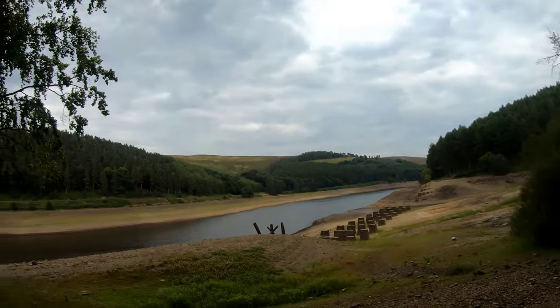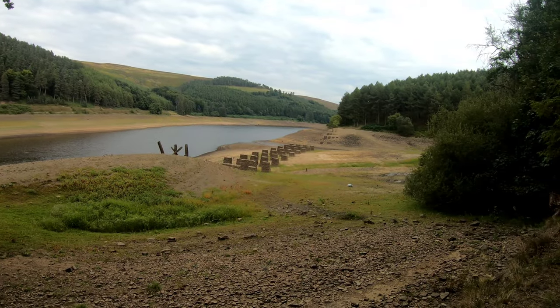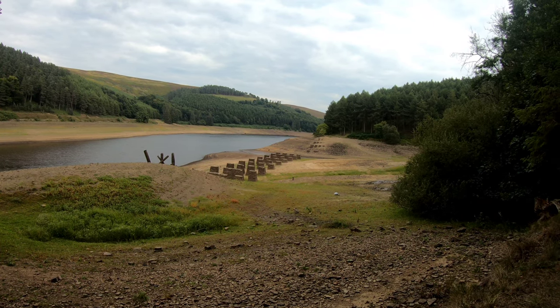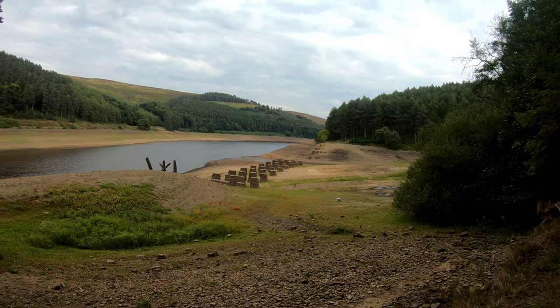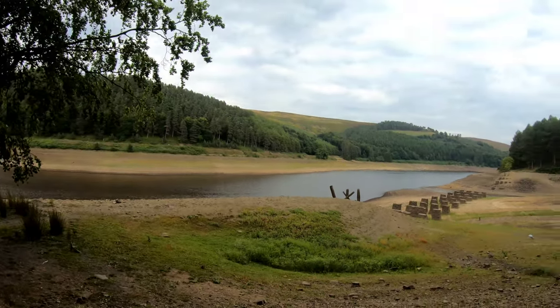And when I visited last year, it was the end of June, the reservoirs were pretty much full compared to this year. And as a result, there are a few more interesting things that have become visible. You can see that down there, the concrete posts. So that's the foundations for the Ouzelden Viaduct.